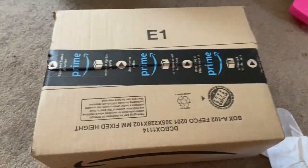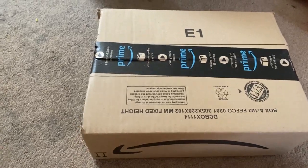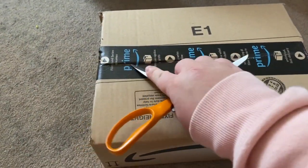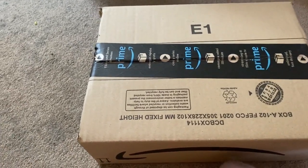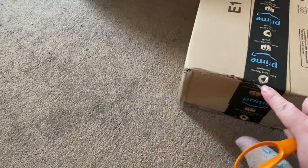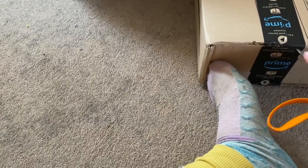So it's now 5 o'clock. I've just received a parcel from Amazon and it should be a new tripod for my camera, because my camera tripod broke, or rather Leo destroyed it. He got hold of it and pulled it to bits. So I bought a new tripod, and then because I need to spend £20 for free delivery, I also got myself another Disney book as well.